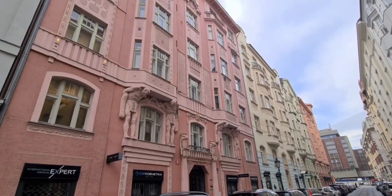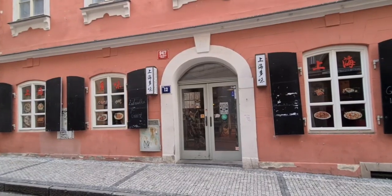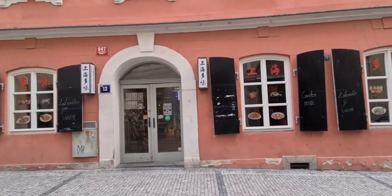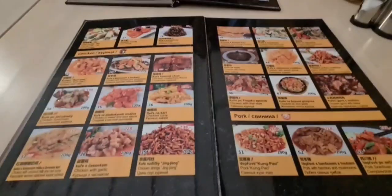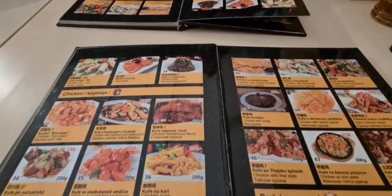Time is ticking, our day is coming to an end, our visit to Prague too is coming to an end. We are going to eat now before we leave. We're going to eat Japanese, well, it looks more Chinese. But we're going to do some shared dining. We're going to choose the different dishes.